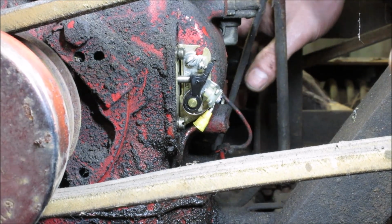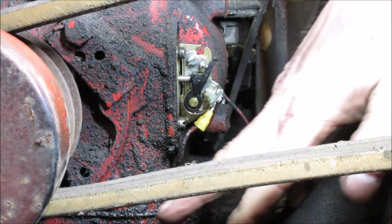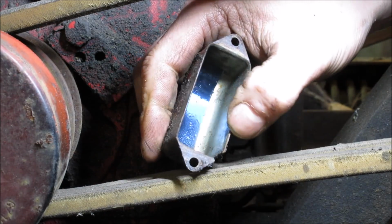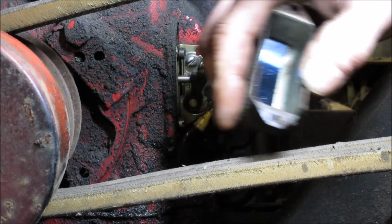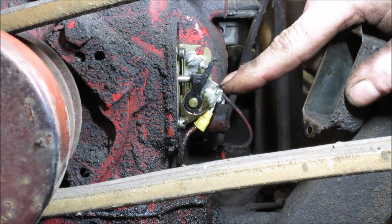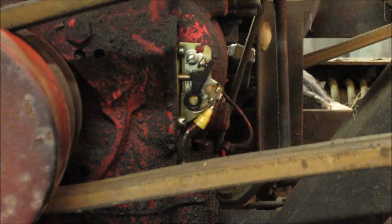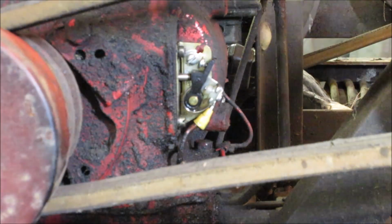Let's go throw that plug back in and we'll spin it over again. Here's that little shut off that was on that cover. Little piece of flexible metal. This goes to the back of the points, probably just grounds it out right to there. Shut it down. Kind of hard to use when you're riding it though. You think you'd have a kill switch up by the steering wheel.